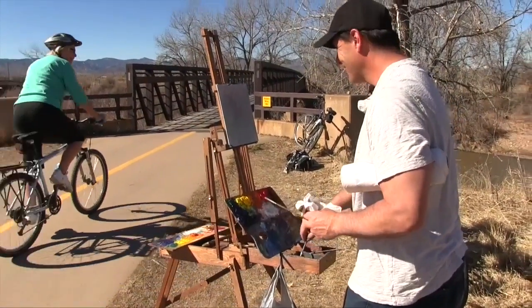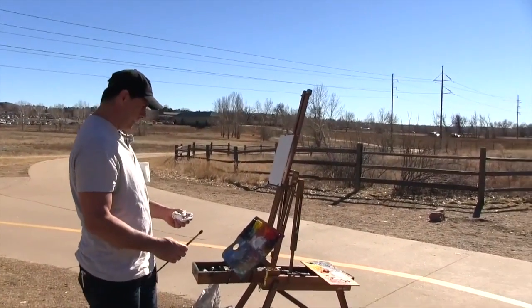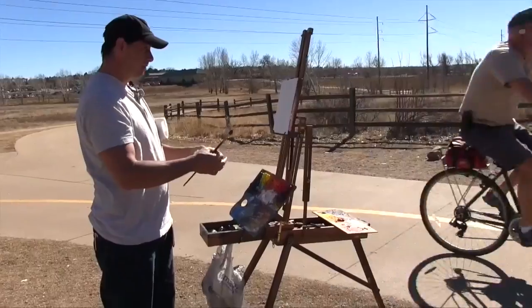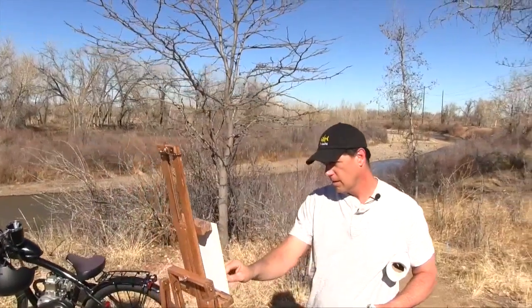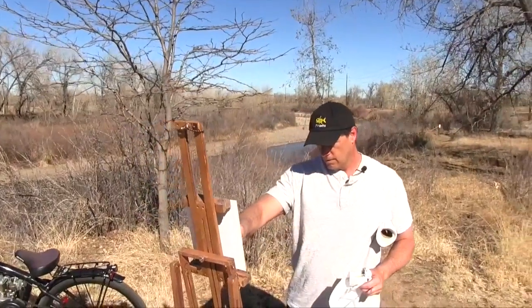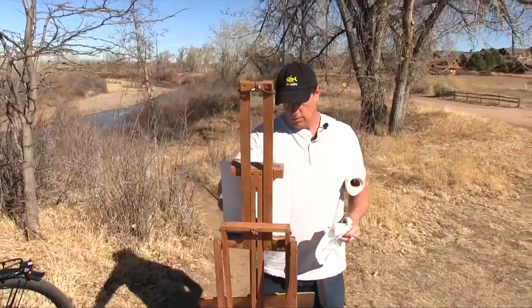Hi, how's it going? Most people, when they see me painting, think I'm painting what's in front of me. But most of the time I'm painting what's behind me. Like today, I'll be painting literally what's straight behind me. It's a trick to help with the memory.